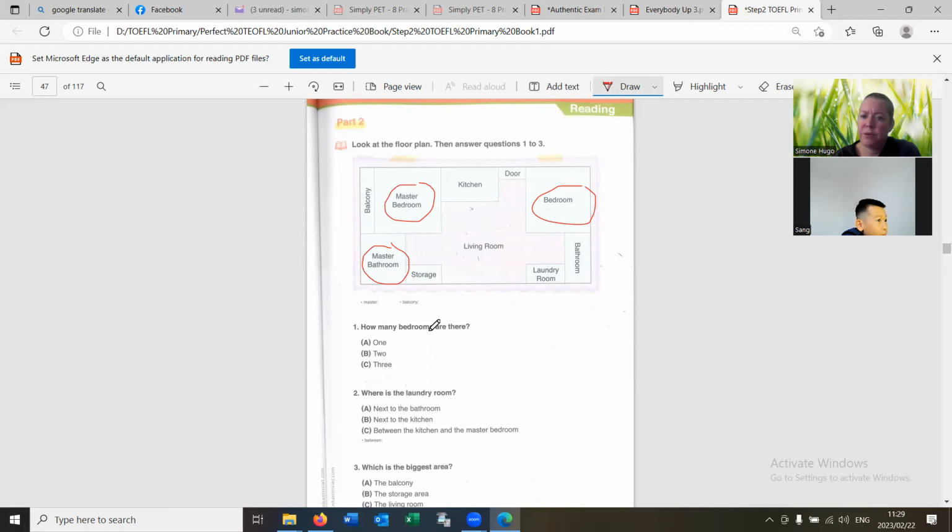So how many bedrooms are there? It's only one bedroom. Son, bedroom. How many bedrooms? There are one. There's a bedroom. Oh, this is a bathroom. Sorry. There are two. B. Two bedrooms. Yes, very good.